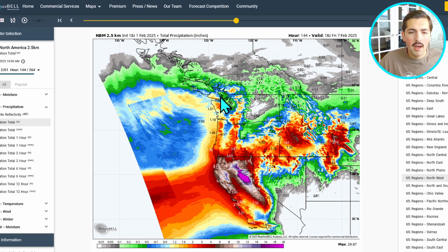Now zooming out a bit, I want to show you the wide view. Over the next week, there's going to be plenty of precipitation over the region. You can see a few inches over the mountains that will likely correlate to feet of snow in the Cascades. Look at this, though, in Northern California. This is just kind of ridiculous.